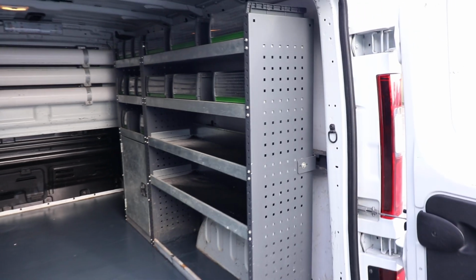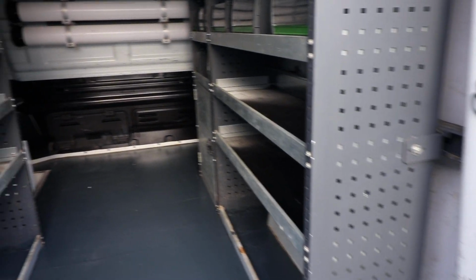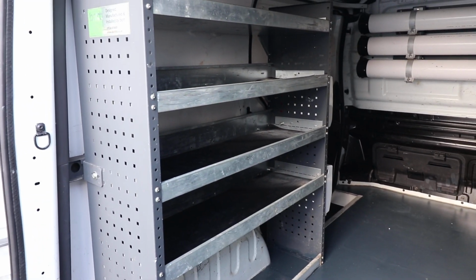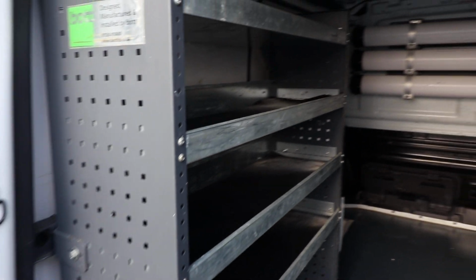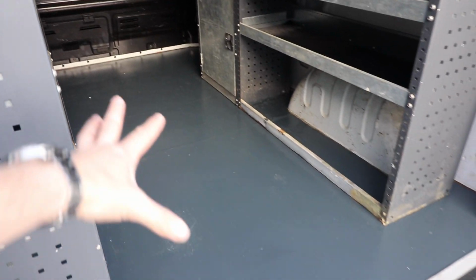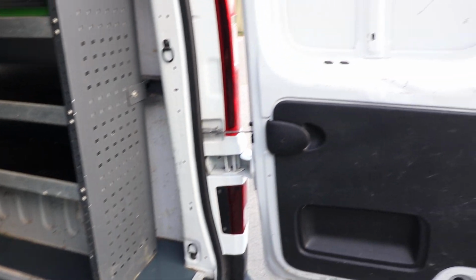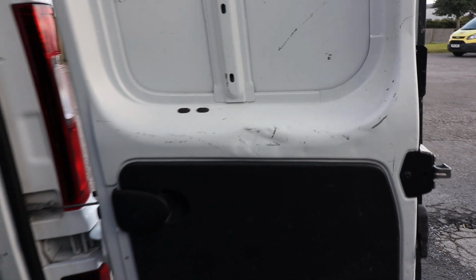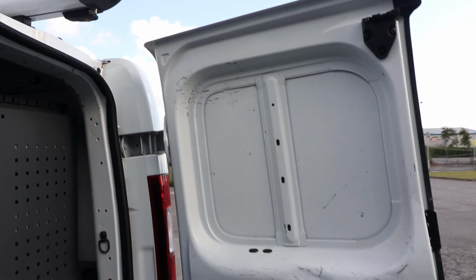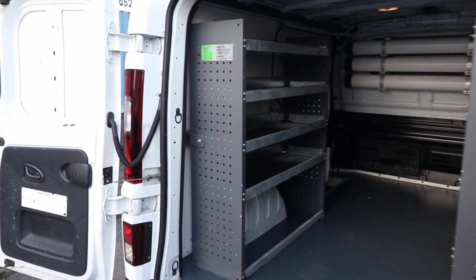Looking in terms of condition in the back here, the racking is still in very nice order. Of course, this is used. This is not a brand new vehicle. It's 5 years old at the end of the day. But looking here, as I say, it looks like this has been very well looked after. We have freshly painted the floor. So as I say, you haven't got to worry about that. That's all in lovely order. Looking at the rear doors, again, usual sort of marks here on the exposed areas. But all in all, in really good order, actually, as I say, for a good working van.